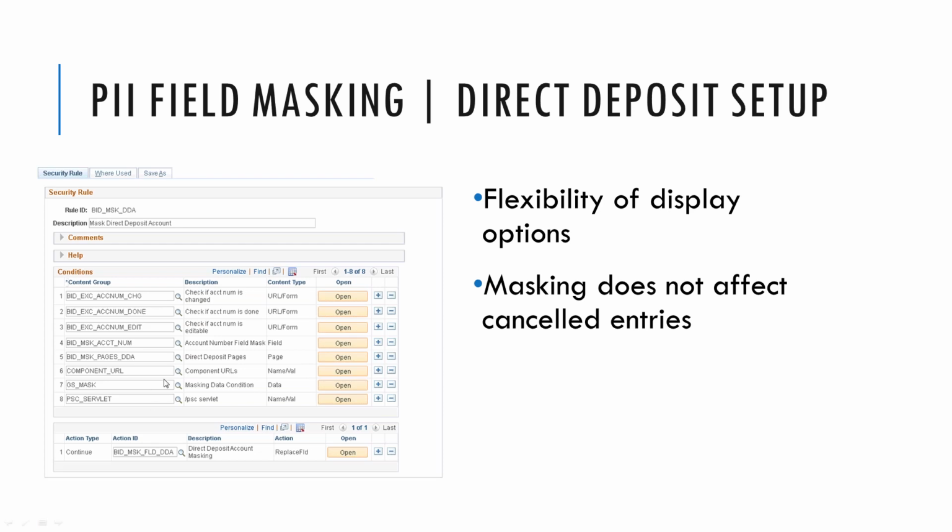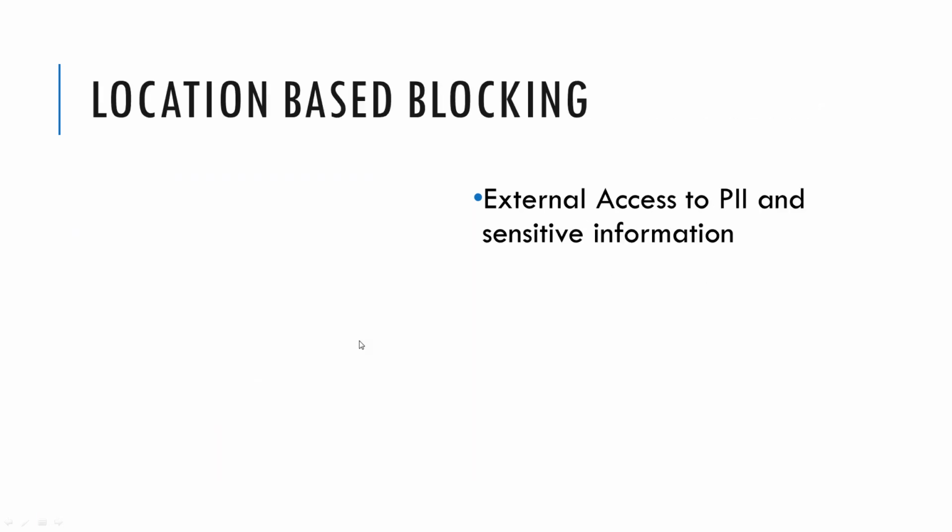So we created some conditions and actions, and you can see some of these BID ones are the Beth Israel specific ones, and then we've used the quote unquote delivered Appsian fields and component groups to make those changes as well. One of the other things I talked about was that external access. We were very concerned about not only people from outside of the country, but also outside of the campus, outside of our internal network.